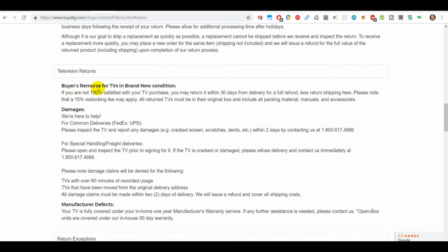So here we have it, buyer's remorse for TVs in brand new condition. If you are not 100% satisfied with your TV purchase, you may return it within 30 days from delivery for a full refund, less return shipping fees, which can be the small amount of $400 or something. Please note that a 15% restocking fee may apply. So, okay, return it for a full refund and then 15% restocking fee plus $400 for the return shipping and so on and so on.